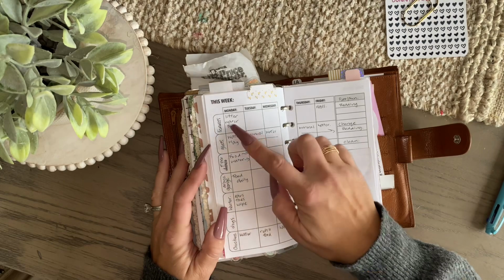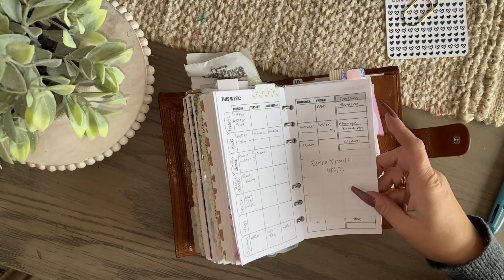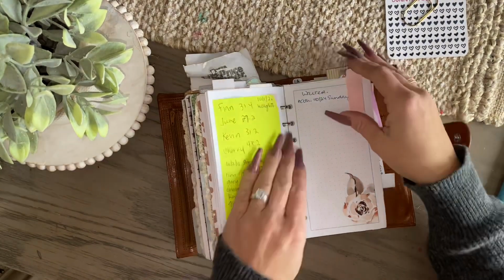But we have our ferrets, goats, our parrot, our lizards, our dogs, our chickens, our cat. So we have quite a few. I handle all of this. My kids will help me wherever I need help. But for the most part, I have it pretty much down to a science.